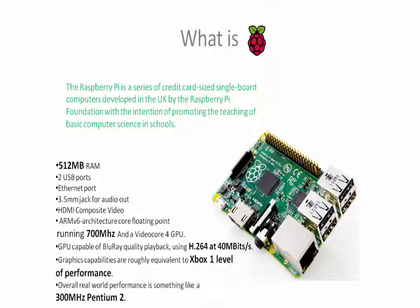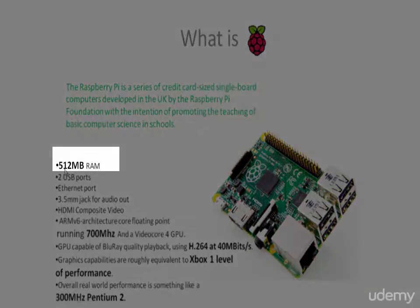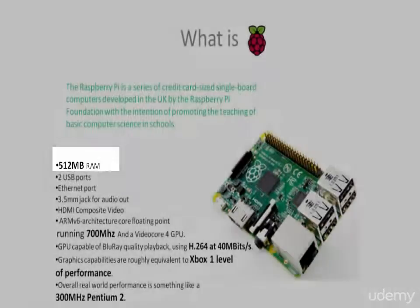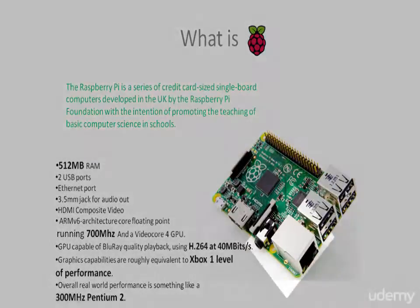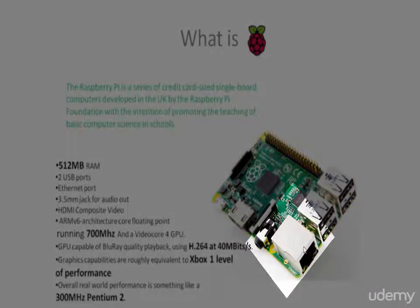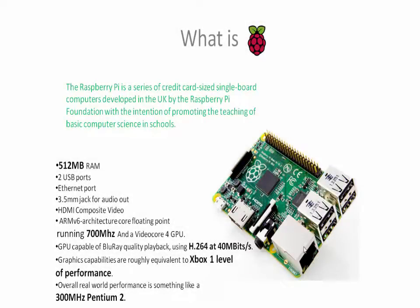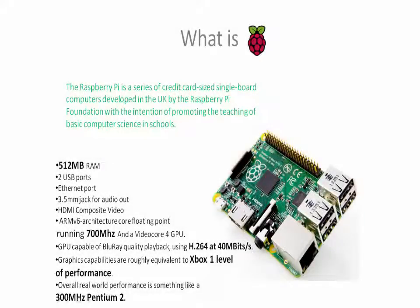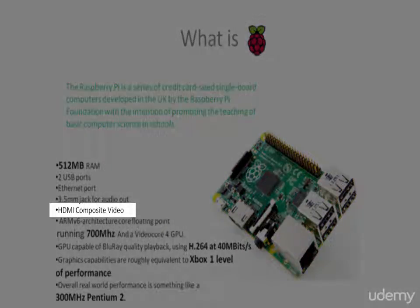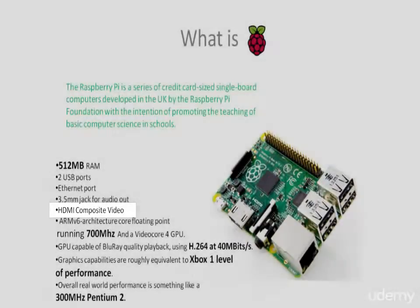And if you see the specs more specifically, then you will find it has 512 megabytes of RAM. It has 2 USB ports where you can actually plug in 4 devices. It has an Ethernet port. If you are not going to use USB Wi-Fi, then you can always use a LAN cable to connect it to the internet. Now it has a 3.5mm jack for audio out, and yes, I have listened to music on Raspberry Pi and it was very sweet. Now it can do HDMI and composite video, it can play that for you.